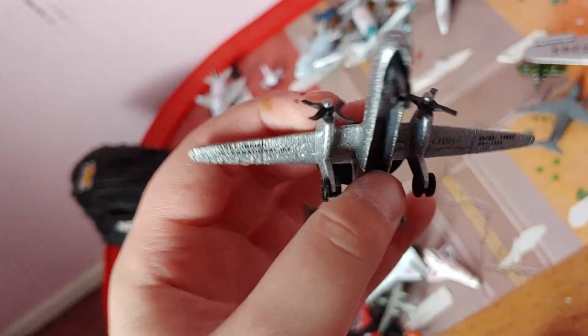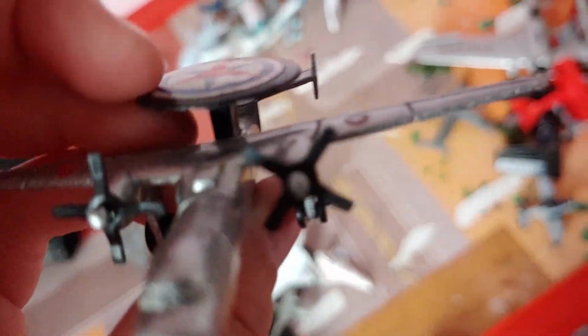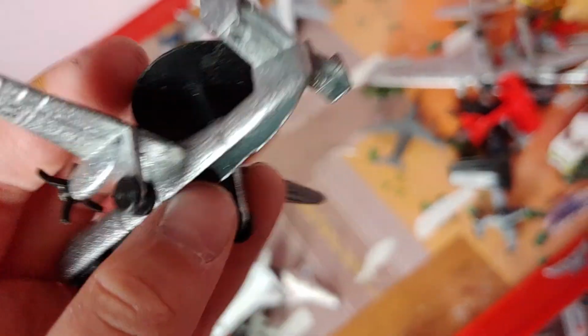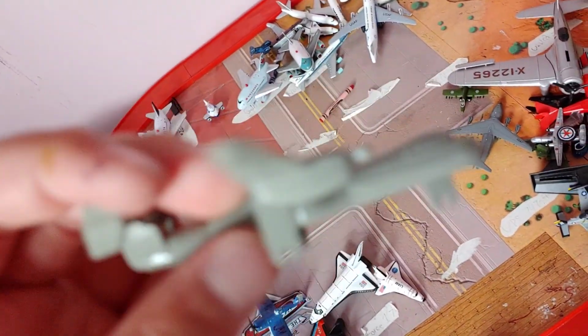Here's a shiny one, yeah, see all this shiny color? It's cool. This is a very old model, and it's not even broken. This is a lucky model. This is, I don't know what it's called. I don't know what this is called.